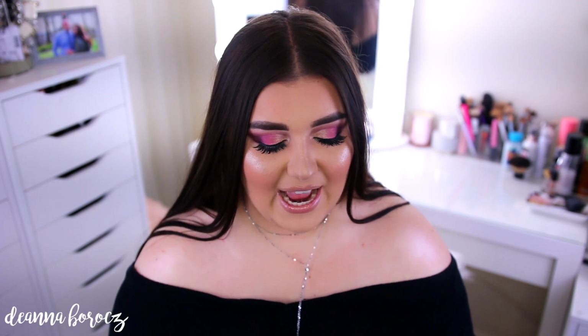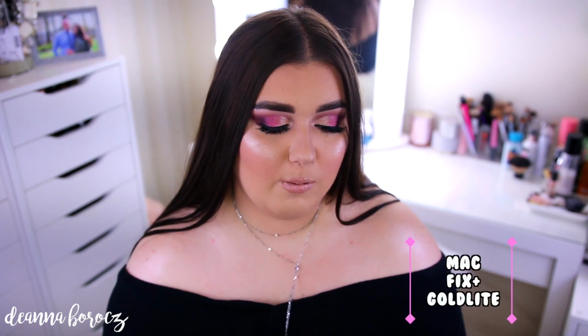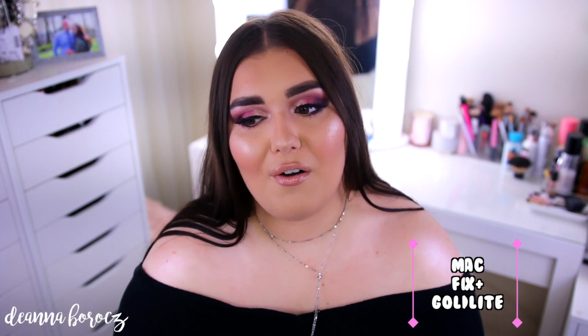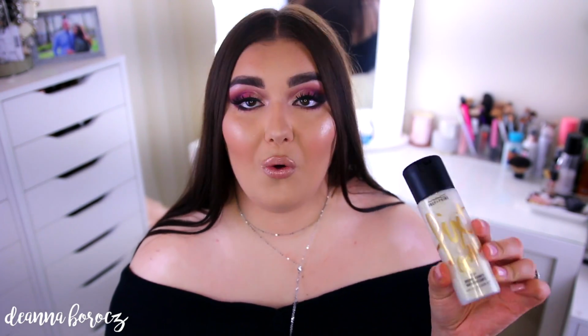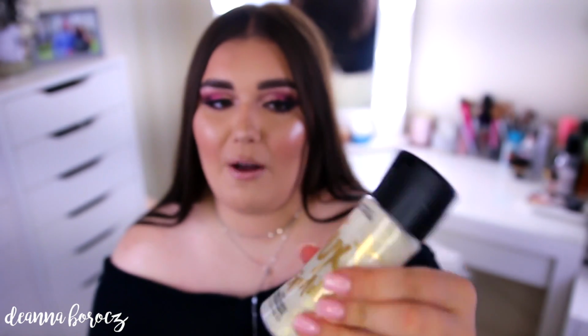Now last but not least, I have another one that I've been using for years. This is the MAC Prep and Prime Fix Plus, in the Gold Light version. This is beautiful. I know you can make your own with a regular Fix Plus and adding some pigments in it, but I just love the gold in this Fix Plus. It's so pretty. It's also mesmerizing to look at when you shake it up.